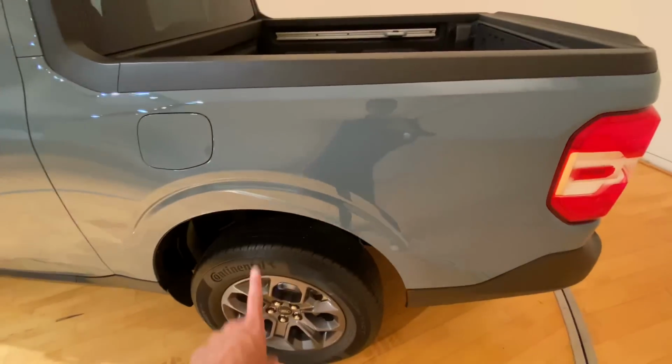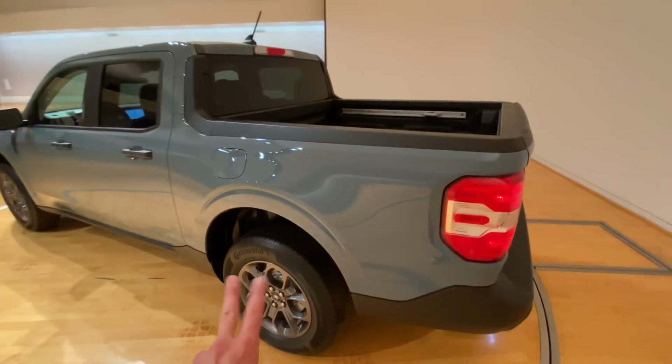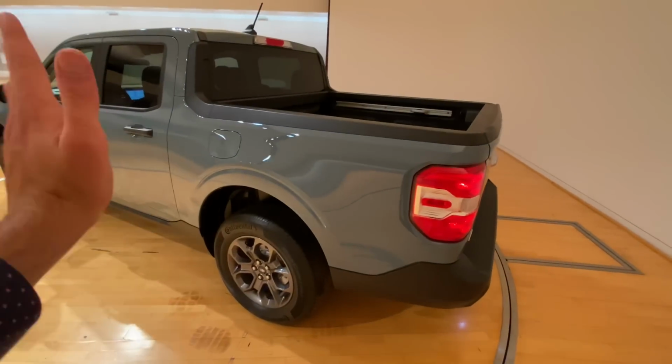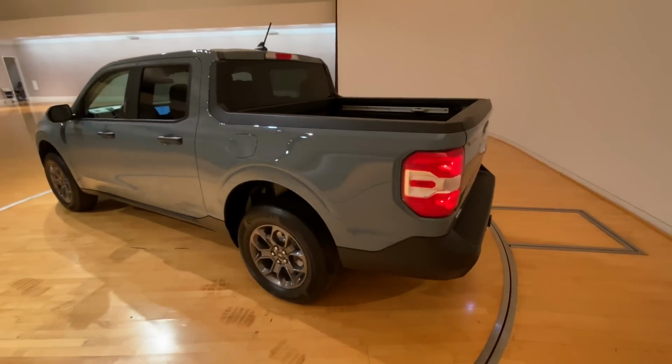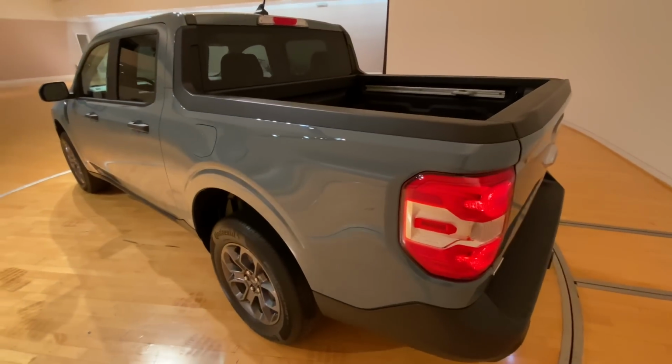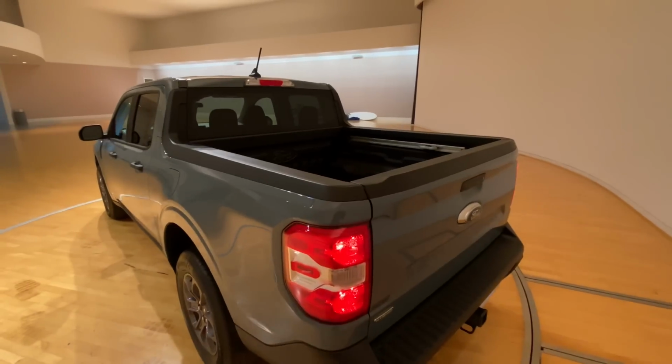Single clutch rear end as well. So the Bronco Sport you can get with this crazy dual clutch locking system. This is just a single clutch, more conventional rear differential system, but we're gonna get it off-road and see how it performs. So all-wheel drive is available. Now that brings me to the capacities, the payload, all that.